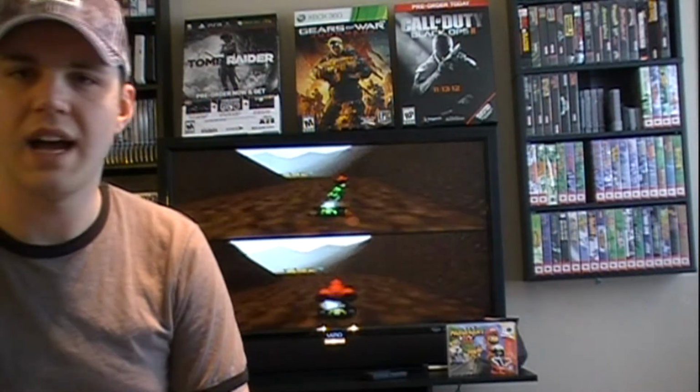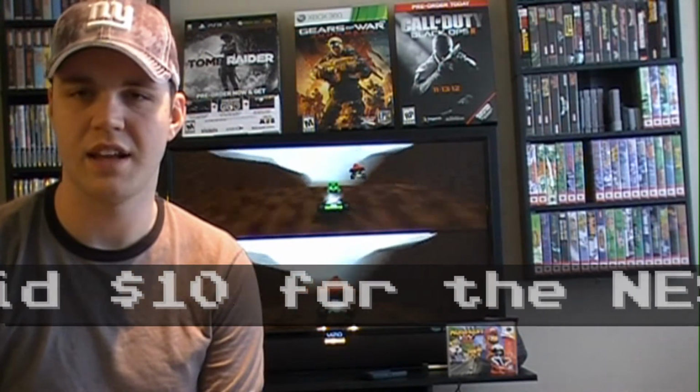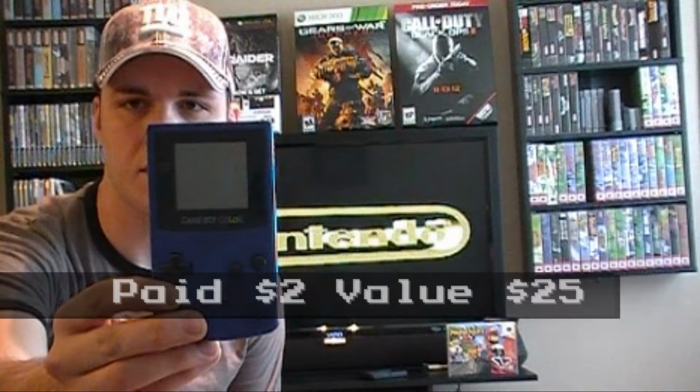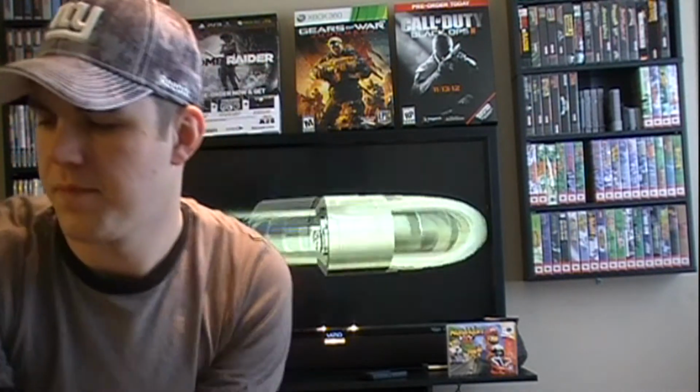So next, I traded a NES console with all the hookups and a controller, no games, and this is what I received. I only paid $10 for the NES console, so once again, this was a pretty good trade for me. A purple Game Boy Color, and it does have the battery cover to it.